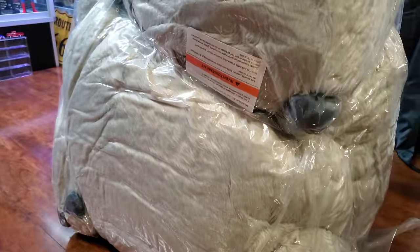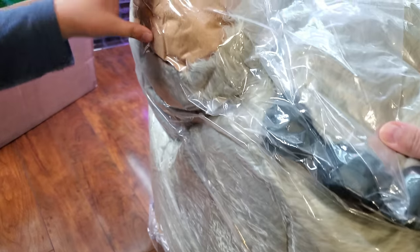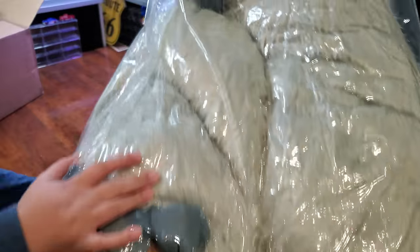What is it? It's red. What is it? Have you guys ever seen anything like this before? What is it? What? I see hands. I see a foot. It's like a giant snowman. What is it? Yeti. It does look like a snowman.